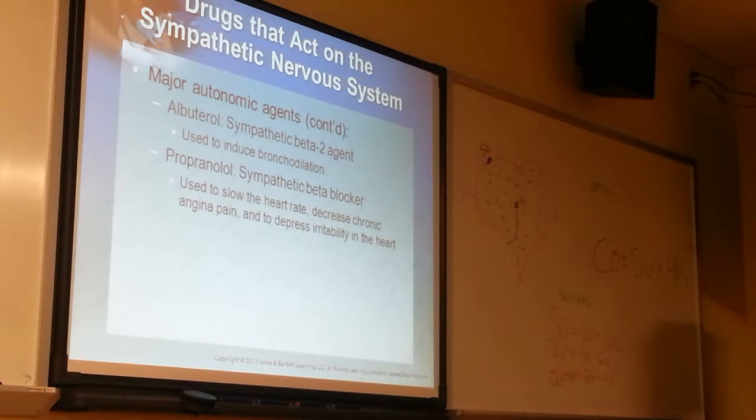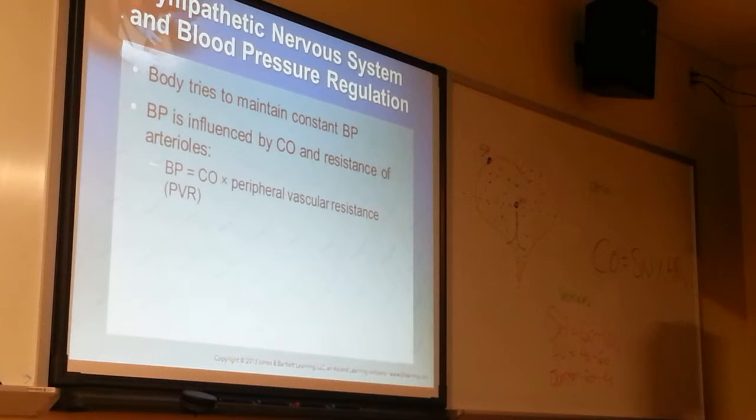Albuterol, obviously, what do we use albuterol for? It's a beta blocker. We absolutely use it to slow our heart rate, decrease chronotropic angina pain, and to decrease irritability of the heart. So anything that's -olol is going to be a beta blocker. When you look at someone's med list, you're going to take a look at that. But we do use beta blockers pre-hospitally. We absolutely do.